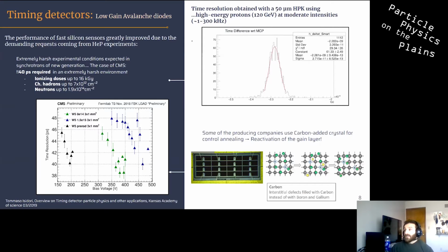And on the right over here, we have one of the plots generated during the test beam that displayed a really nice time resolution, around 26, 27 picoseconds for high energy protons. We're talking about 120 GeV and up to moderate rates. Some of the detectors that we tested are the ones I was talking about before, where we can use carbon insertion to control the annealing of the detector, so we can recover the functionality once the sensor is actually irradiated and the crystal is displaced, basically.